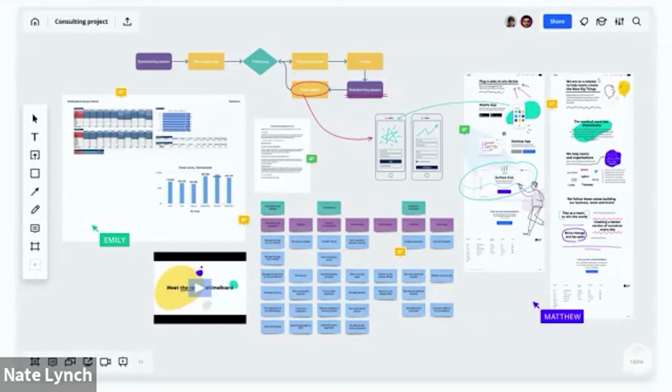Yeah, exactly. So Brian Anderson, thanks. We just signed up for an enterprise license from Miro. It has been a game changer. Exactly. It's fantastic. It's even great if you're not virtual.